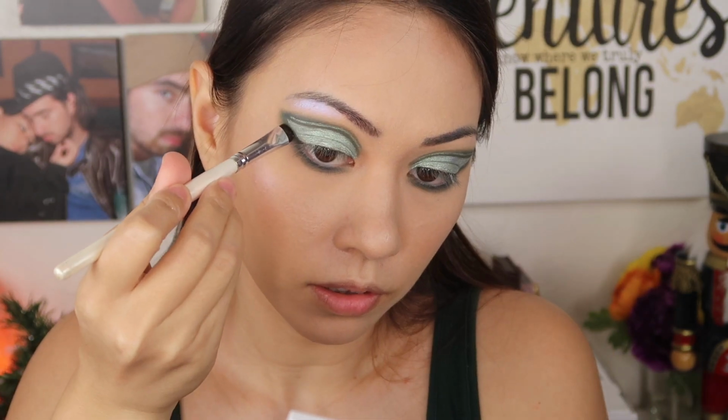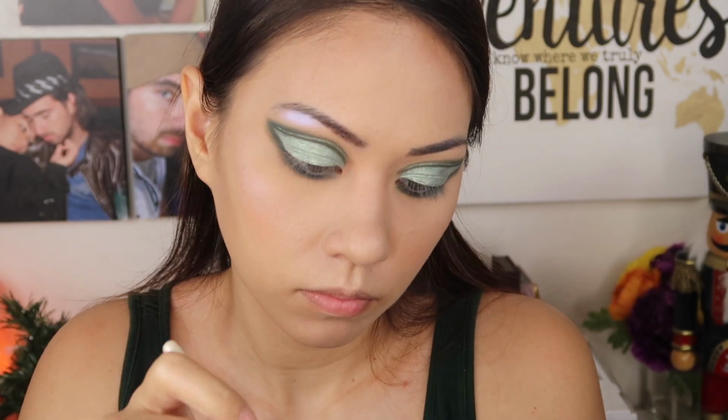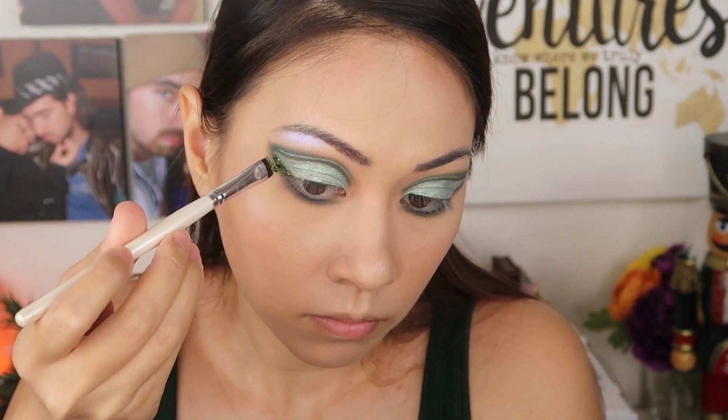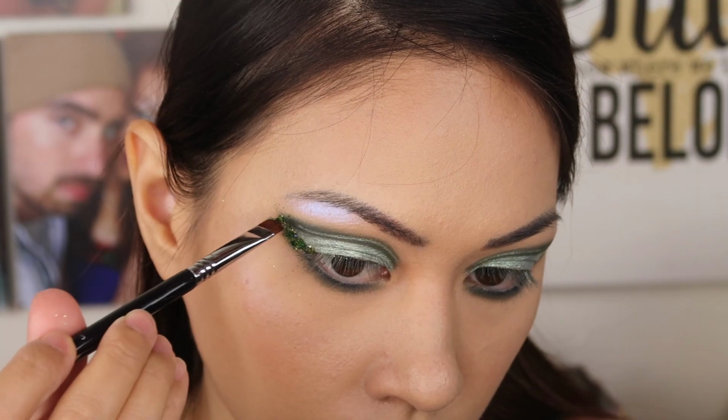Dip in that e.l.f. smudge brush. Glitter glue on the outer corner. Add the glitter. Okay, now for the other side.